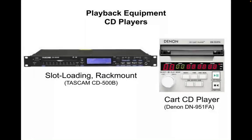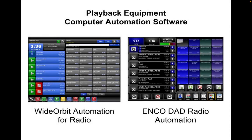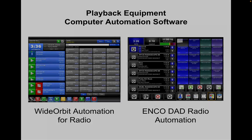Next is a couple of snapshots of studio CD players. The Tascam on the left is a slot loading rack mounted player, and the Denon on the right is an older CD cart player in which CDs were placed in a protected plastic sleeve and then inserted into the player for playback. Here are a couple of screenshots from radio automation software applications. KANW uses WideOrbit automation for radio, but there are numerous other software available like Encoder DAD radio automation, Scott, and Zetta. They all have a scheduled log which plays audio sequentially with other playback features like instant audio hotkeys, audio insertion, and preview functions, among many others.